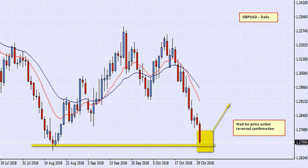Add this one to your hot list. It's not quite ready right now, but this is the best chart that I found this morning. Pound US dollar, added to your hot list. As is, it's almost ready as we speak.